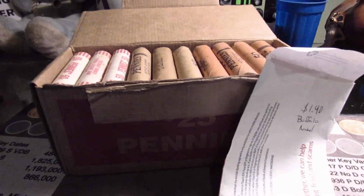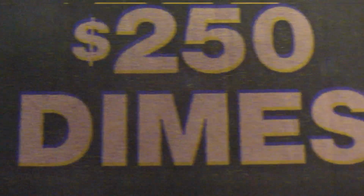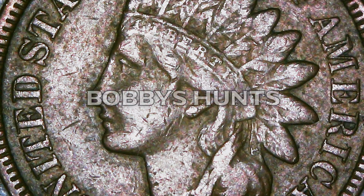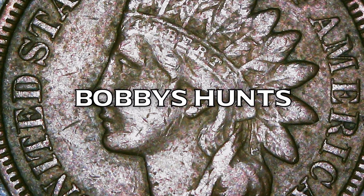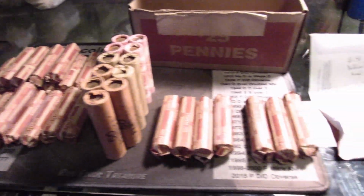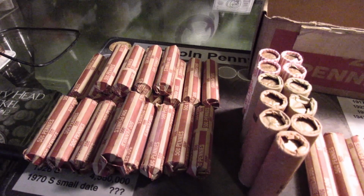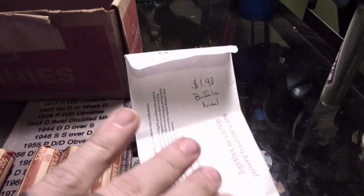Oh man, we got a collection dump. What's up everyone, it's Bobby, and that's right, we got this collection dump here. It's mostly pennies, like wheat cents, but we got a small bag here with some buffaloes and some V-nickels. I know it just says buffaloes here, but there are some V-nickels in here. My bank teller saved this for me.